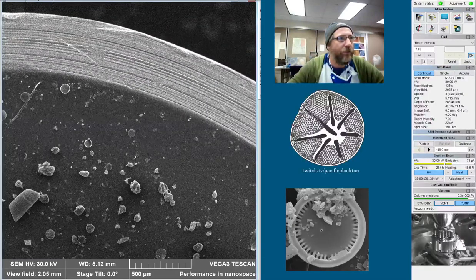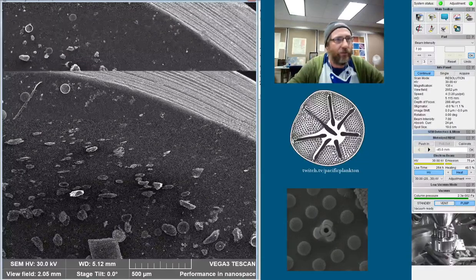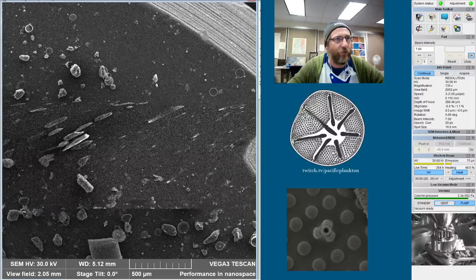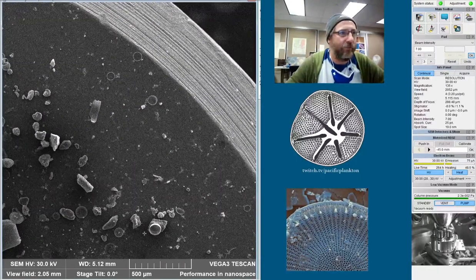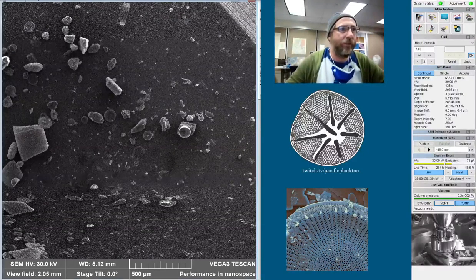The other things that we usually are seeing in many of these little round things, I think, are Coccinodiscus. We found some Coccinodiscus periphera in here before, and they're really sort of stunning looking, and I'm hoping to get a nice view of one of those as well. I think it's going to be the next thing that I draw.